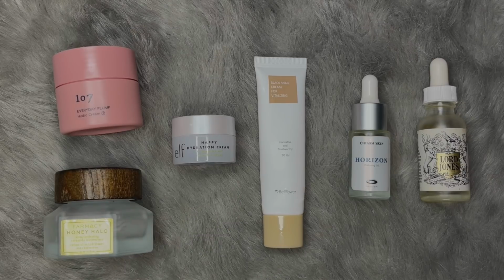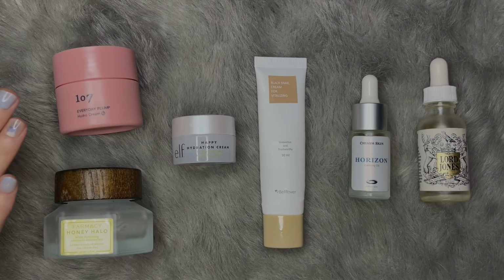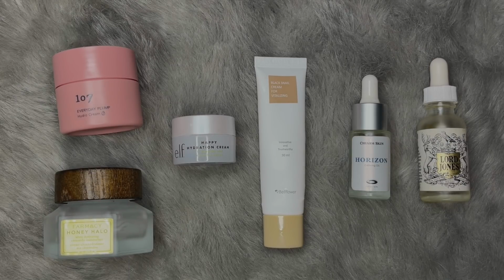The e.l.f. Happy Hydration Cream, I thought I could just buy a small size of that, but I ended up repurchasing the full size again. It's just such a good, affordable moisturizer, and even though I do enjoy these more expensive, cosmetically elegant types, I think it's really important as a channel to find affordable favorites. And that would be one of them.